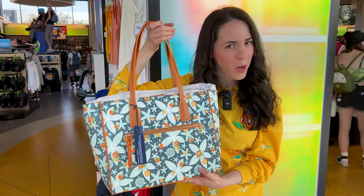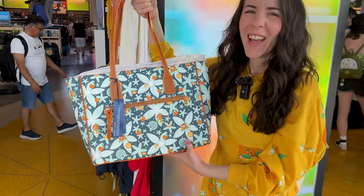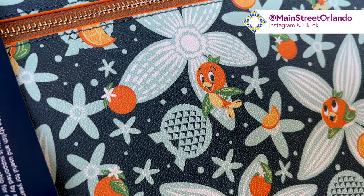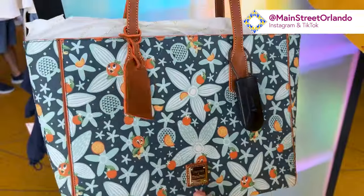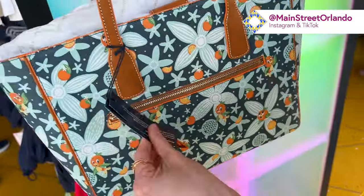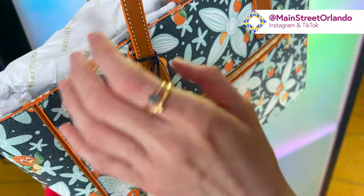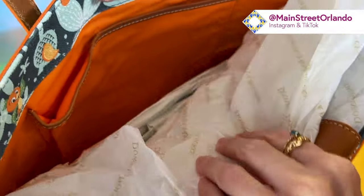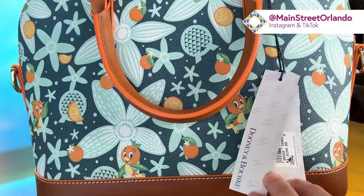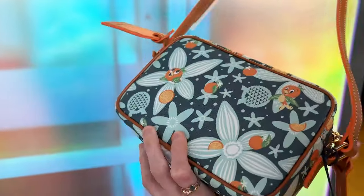These are the new Dooney and Burke bag designs, and they look very Florida-ish, if you know what I mean. And this one here is the tote bag with Orange Bird, of course, and the flower Spaceship Earth. And this is a pretty big tote bag. Let's see the little tag. There's the Flower and Garden Festival tag. Let's see the price on these. You guys already kind of guessed, okay, it's $298, and the inside, I'm gonna guess it's orange. Of course it's orange. This is the handbag, which you can also use as a crossbody for $298. Also the camera bag for $228.